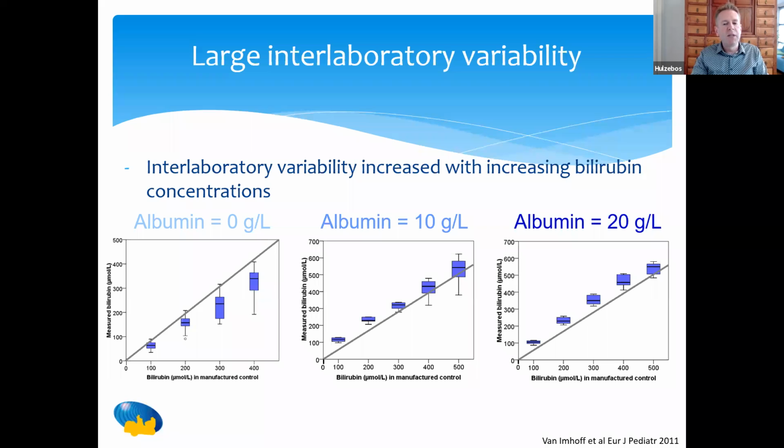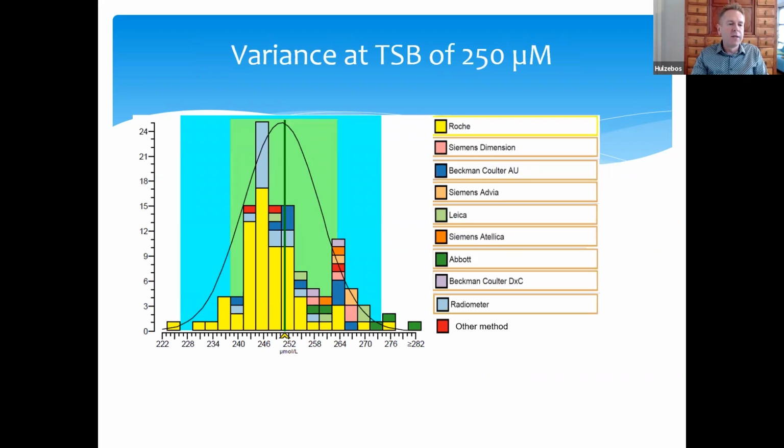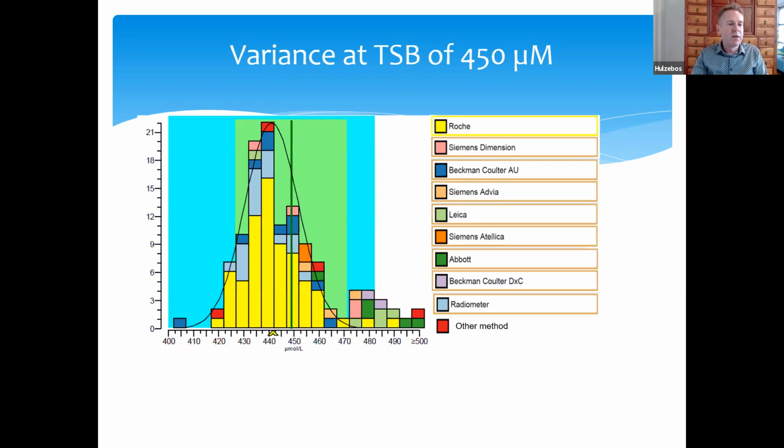And we demonstrated that interlaboratory variability increased with increasing bilirubin concentrations. So there's a rather large range of measured bilirubin, whereas it should be 500, sometimes it's 400, sometimes even 600. We demonstrated that the variances at, for example, 250, but also at 450 were comparable. There is a large interlab variability. And these are data from 2019. I have no data of this year, but what I heard from the lab colleagues, it's more or less similar. So there's still room for improvement.